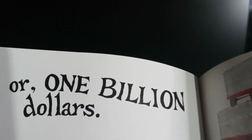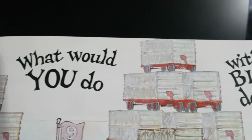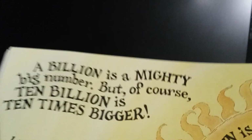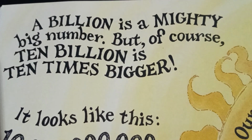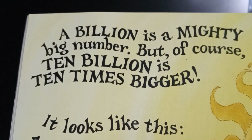Or you can write it in words like this: $1 billion. What would you do with $1 billion? Look at that. 1 billion. Oh man, that's just a lot of money. Oh, you could buy mommy 10 houses. 1 billion is a mighty big number. But of course, 10 billion is 10 times bigger.